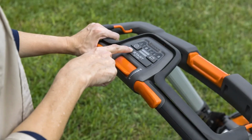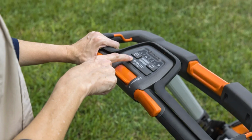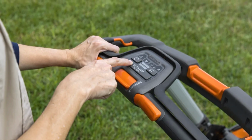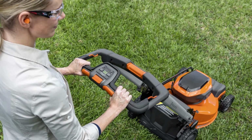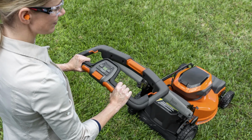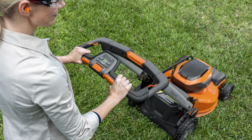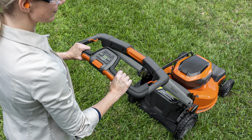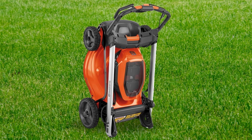One of its standout features is its multiple cutting modes: sensing, mulching, and max power, giving you the flexibility to handle whatever your lawn throws at you. Plus, you can adjust the speed up to 4 miles per hour, so you can mow at your own pace, whether you're in a hurry or enjoying a slower, more relaxing yard care session. And if space is tight, its compact foldable design makes storage a breeze.